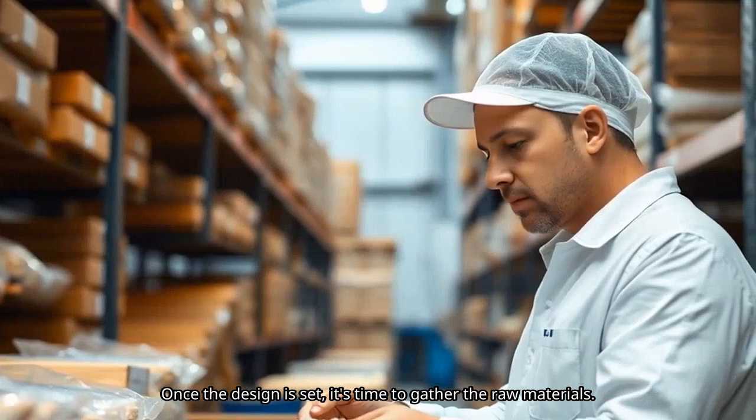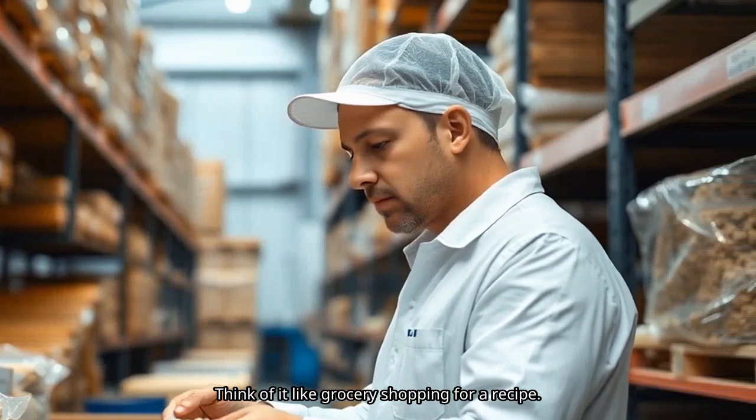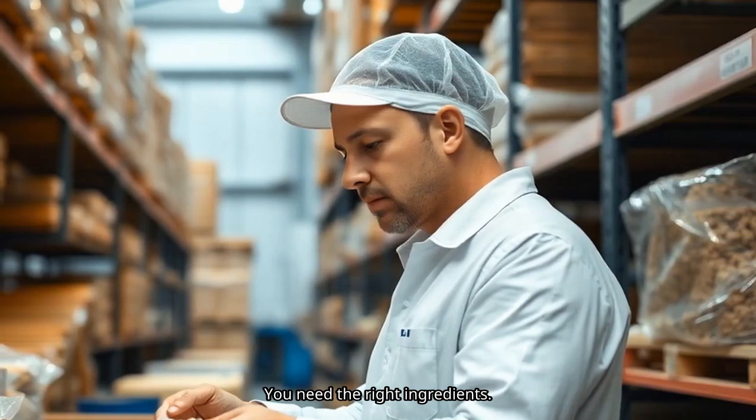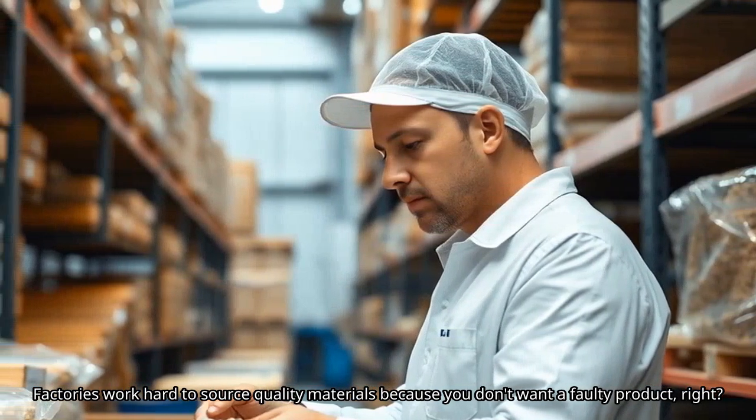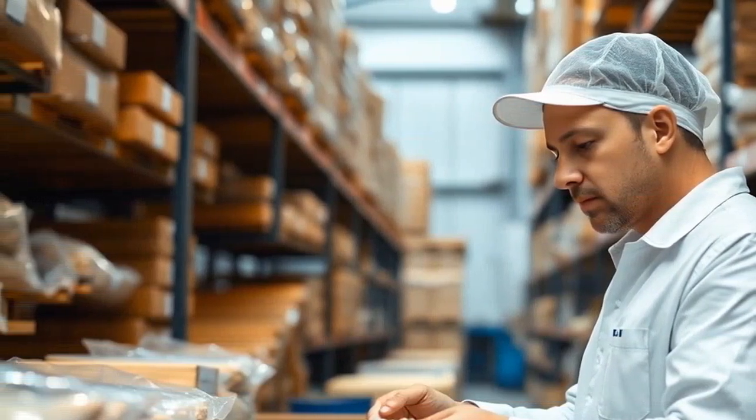Once the design is set, it's time to gather the raw materials. Think of it like grocery shopping for a recipe. You need the right ingredients. Factories work hard to source quality materials because you don't want a faulty product, right?